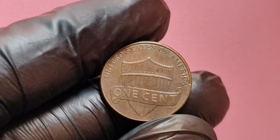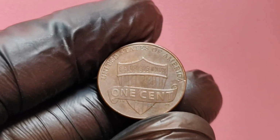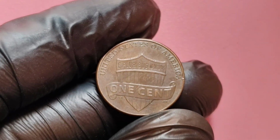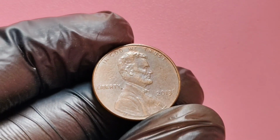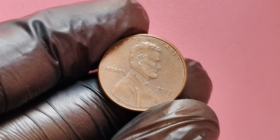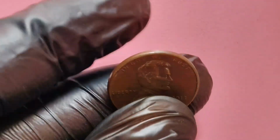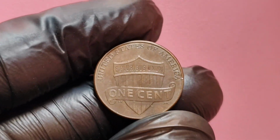Typically, the United States Mint places a mint mark on coins produced at its facilities in Philadelphia, Denver, or San Francisco. The 2013 Lincoln penny, however, was minted in Philadelphia and was released without a mint mark. While most of these pennies are relatively common, there are specific varieties that can be worth a fortune.